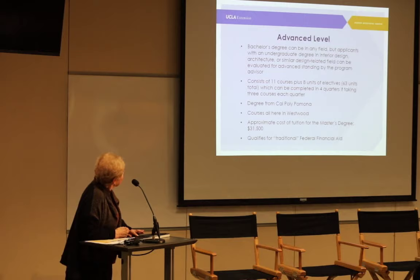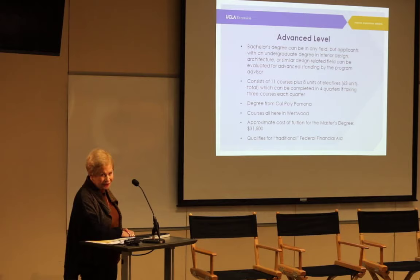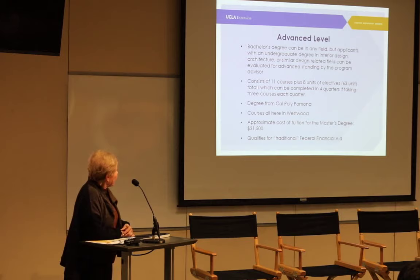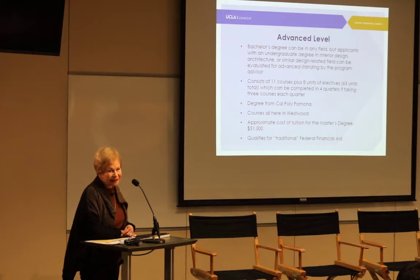Okay, so 11 courses plus the electives. You must maintain a 3.0 GPA throughout the master's degree program. And the approximate cost of the master's program is $31,500 in total. And the master's program does qualify for federal loans. I think you're familiar with FAFSA as the federal loan program.